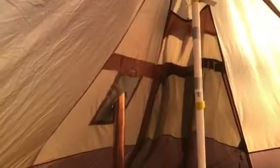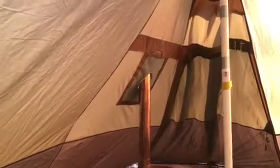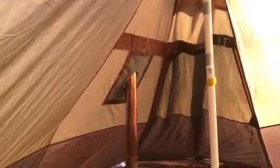Finally here in Southeast Virginia, we've got ourselves a weekend that it is not raining. It's been clear now for about 4 or 5 days. We don't have an inch or 2 or 3 of mud on the ground. So we're going to try to get ourselves a night here in the tent.